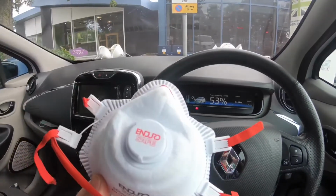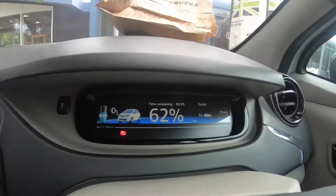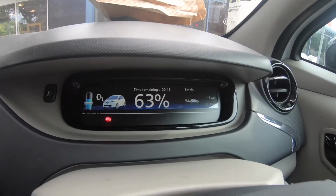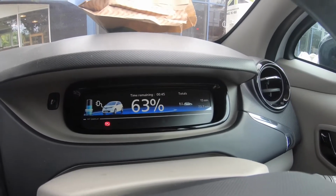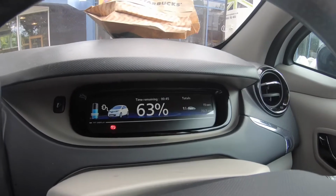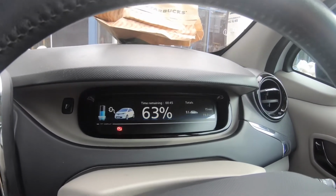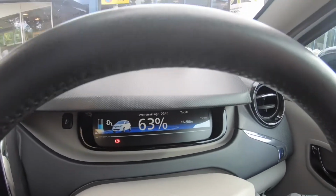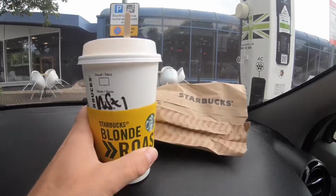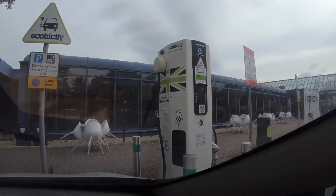Face mask time, and off we go. Okay, not quite 9 o'clock yet. And we're at Warwick Services, already up to 63%, so charging quite well. Cost about £2.50 so far in electricity with the 2 stops, but we'll see how much. It's probably at least a couple of quid in this one as well, but it definitely costs more money to fuel myself than it does from that.